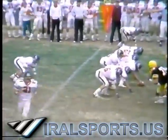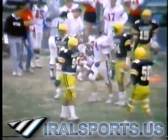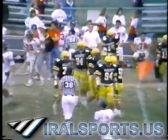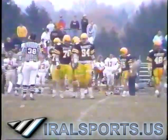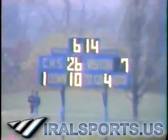On 2nd down, Wycheck is the man in motion. And the pass goes to Joyce once again. Joyce goes out of bounds. This pass again is complete to number 22, Bill Joyce. And it'll bring up a 3rd down and perhaps 3 yards to go.